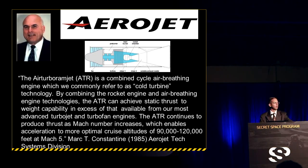Now, one other propulsion system that may be associated with the mothership of this aircraft is something that Mark T. Constantine, who was the Aerojet Tech Systems Division Manager, this is 1985, he gave a lecture. Here is one propulsion system that may be associated with that 2-staged orbit spaceplane system.